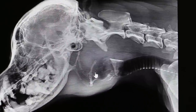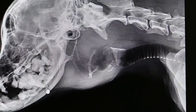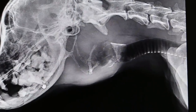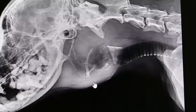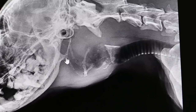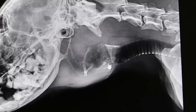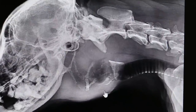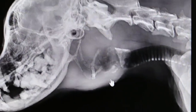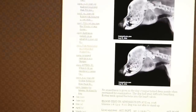You can see that the teeth could be spreading the bacteria in, because the roots are exposed, and bacteria travel in under the neck and spread. The bacteria multiply, causing pus formation and a painful throat. A very painful throat. Eating and drinking is difficult. So today, as you can see, the dog is definitely not panting, and you can see the dog is almost normal.